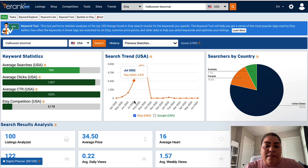And as you can see on Etsy, it started trending like May, June, and now in July is kind of taking off. And this is why I always recommend for people that sell seasonal products to start promoting your products at least 2 months in advance, because there are people, as you can see here in the graph, that are searching before the actual month. So right now is the perfect time if you do have Halloween decor or anything with Halloween to post to your Etsy store. So this is another great indicator that this is a great keyword and also a great theme to go into right now.